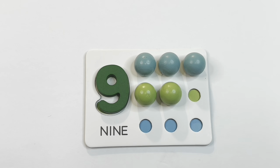Okay, let's look for the number 3. Number 3, 3, 3. Is this it? Okay, it's orange. Let's see. Is this the number 3? Let's see if it fits. Yay, it fits. Good job. Yay, I'm so happy. So we have 1, 2, 3. Okay, next one is 4.